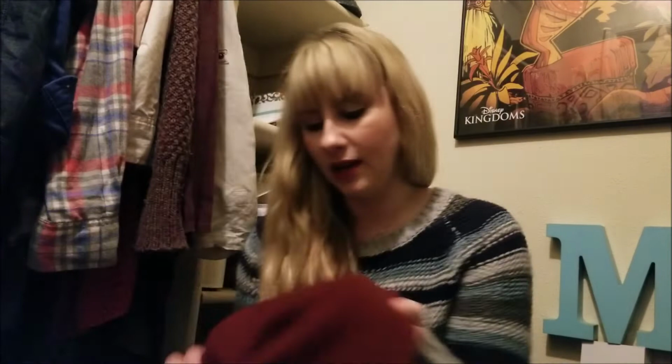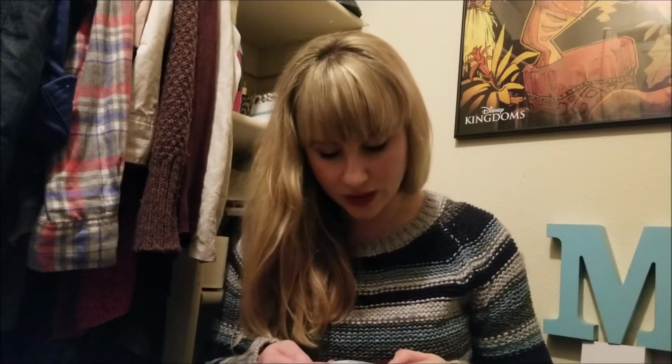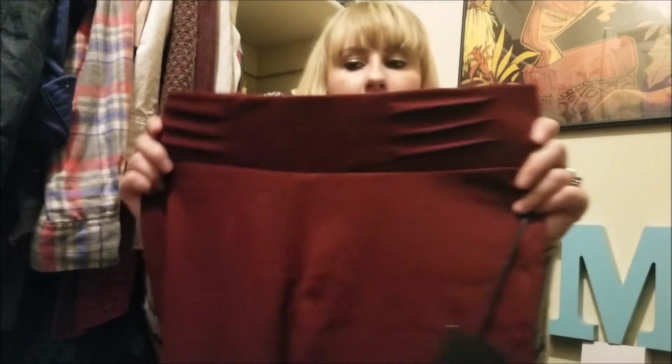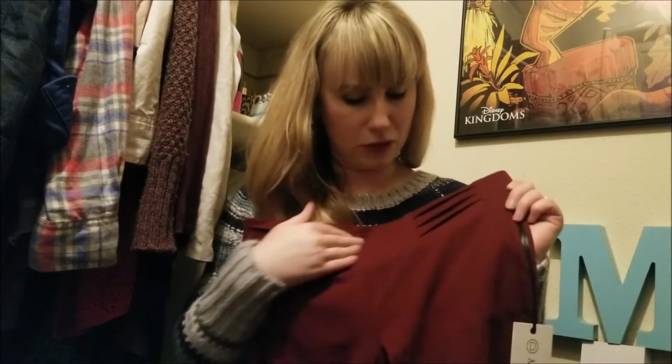Though. And last but not least, here are some maroon colored pants. These are by Dictionary. They are the Catriana Ponte skinny pant in burgundy. And this doesn't seem like it's elastic. I'm not really quite sure what it is, but there's some ribbing on the side and then plain here in the middle. We'll see how those work out.